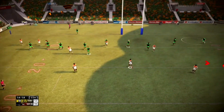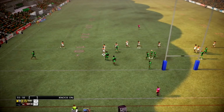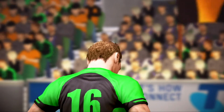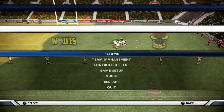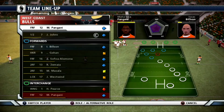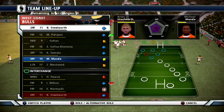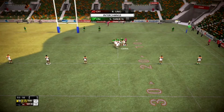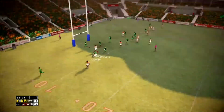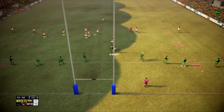Warden launches a bomb. Can't handle it. The opposition cannot believe they are getting the ball here. It's a golden opportunity. Shuffle that 13. Warden! Whoops, there's the intercept. That's it. One. His hands let him down, and that will relieve the pressure.